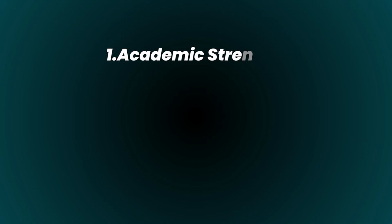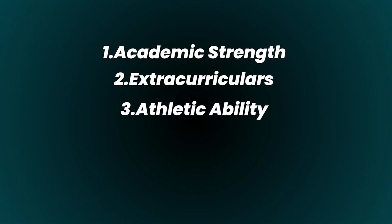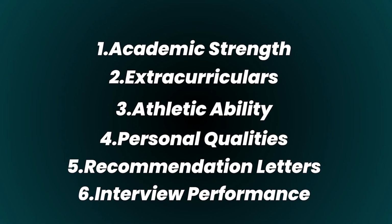The 6 selection criteria are the following. Number 1 is academic strength, number 2 is extracurriculars, number 3 is athletic ability, 4 is personal qualities, 5 is recommendation letters, and 6 is your interview performance with the alumni that you interviewed with. Now, I want to preface, you don't have to be exceptional in all of these categories. It's kind of the aggregate across all of them. Like if you're not athletically gifted, that is fine.